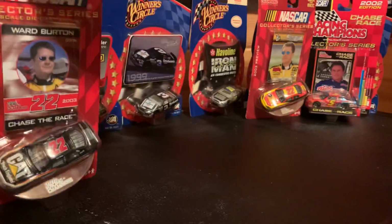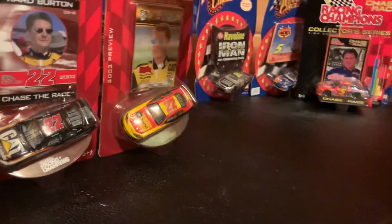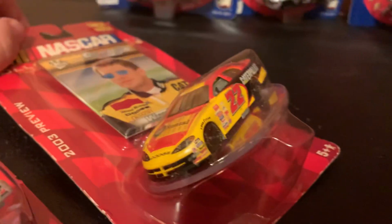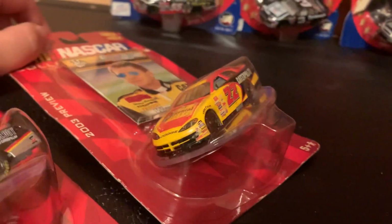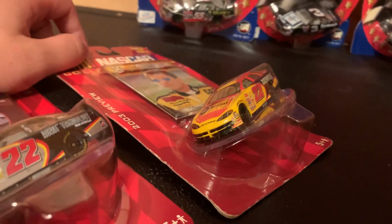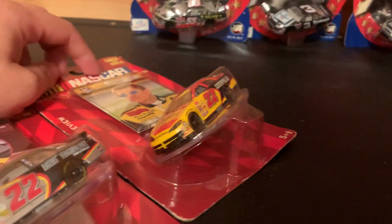Next is 2 of Ward Burton's kick-ass cat schemes. His truck engine scheme and his cat rental scheme. I think he drove this one at the Brickyard 400, if I'm not mistaken. I don't know. I think that might be just Scott Wimmer I'm thinking of running that same scheme the following year.